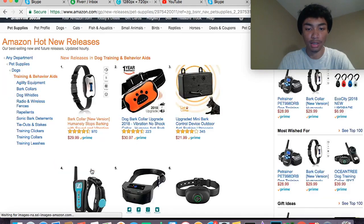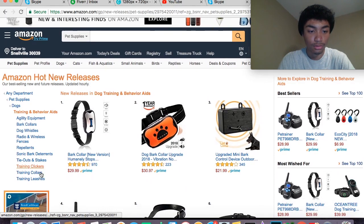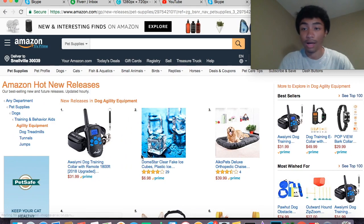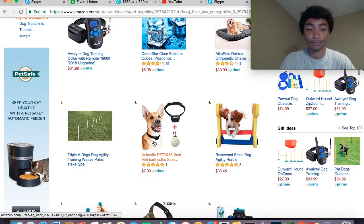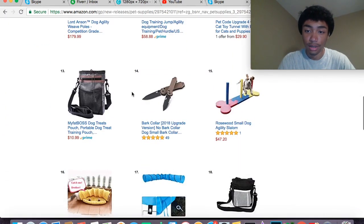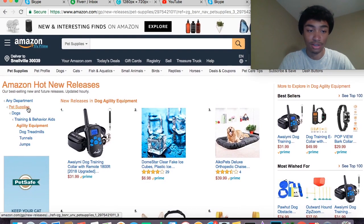Let's go to training and behavior aids. Bark collars, training clickers, training leashes. And basically, guys, this is the whole concept of what you guys are going to do now. It's product research. I'm not going to say it's easy. I'm not going to say it's hard, but it's very procedural. And once you put enough time into it, you'll understand that it just takes a little bit of time to find these products. So scrolling down here, a lot of these products, like I said, are not going to be products that you normally see.